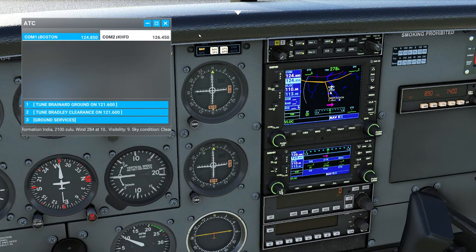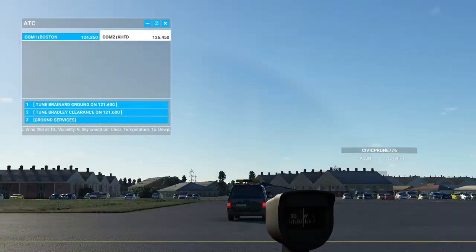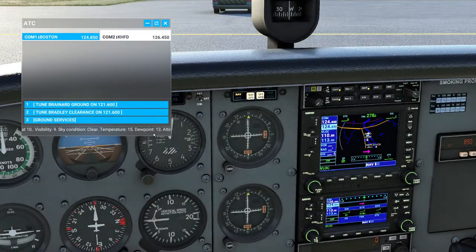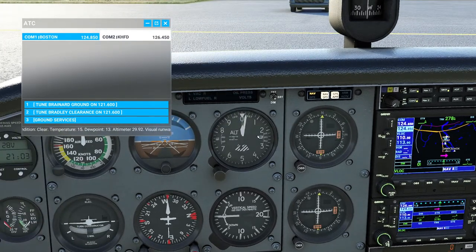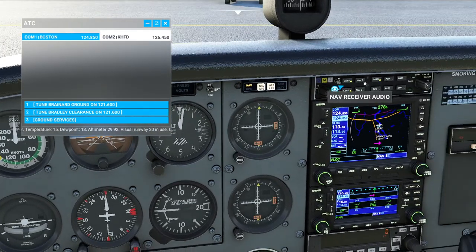Brainerd Airport Information India, 2100. Sky condition clear. Visibility, niner. Sky condition. Temperature 20.